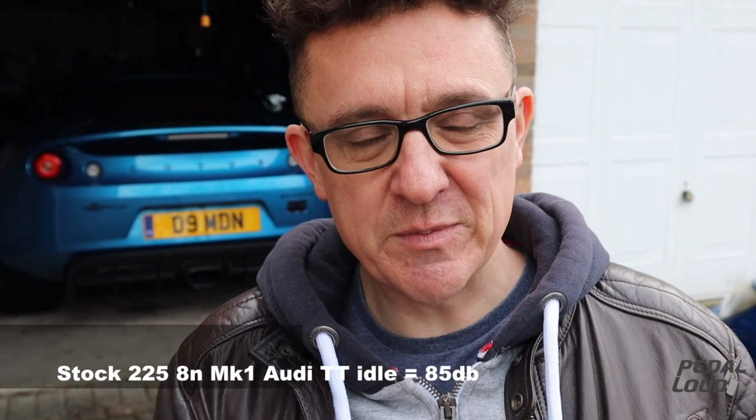You compare that to the Audi TT. The Audi TT has a slightly louder idle volume. It's around 85 decibels when idling, but when you rev it up to like 4,000 or 5,000 RPM, it only goes up to 7 on the red line. It gets to about 97 decibels, one below the Goodwood track day. Can you guess which car I'm going to end up taking on the Goodwood track day? It's probably going to be the Audi TT.